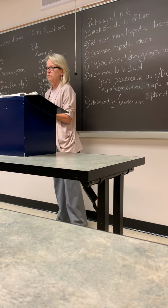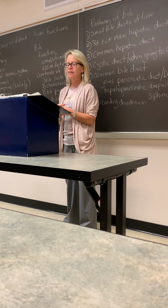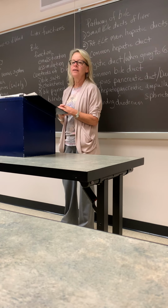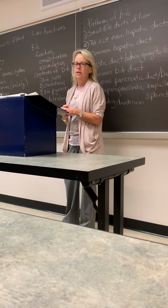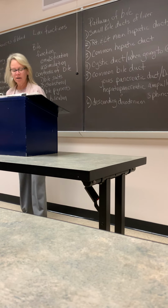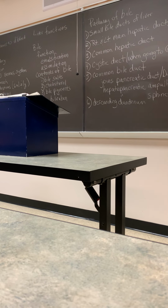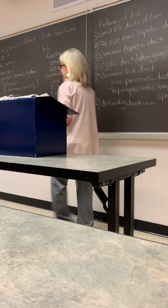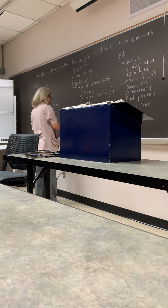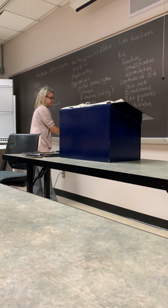You said anything about the portal vein? Say that again? Yeah, number 2 under hepatic artery. Portal vein. It's pronounced portal. "Portine" vein? What the heck? I don't know why I did that. I have no clue why. I screwed up just now. I don't know. Portine? I have no idea. Portal. That's weird.